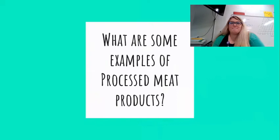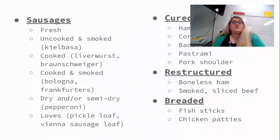Go ahead and answer that. Here's a few that I came up with. So there are different sausages. You have fresh, you have uncooked and smoked, like kielbasa, cooked and smoked, dry or semi-dried. That's how they're made. They're more like a jerky, dried out. Pepperoni, you might say, is not like that, but if you get sticks of pepperoni, they're very dry. Then loaves, like pickle loaf, Vienna sausages, or the sausage loaves.